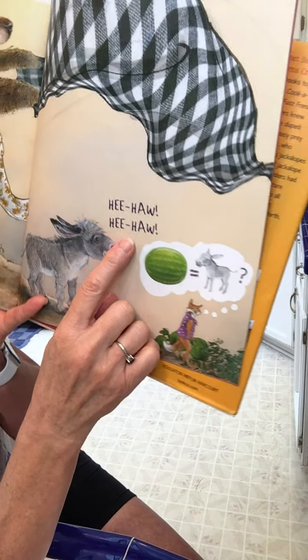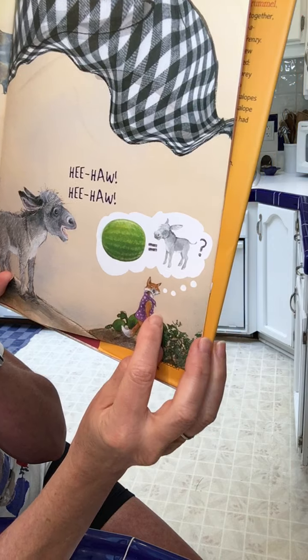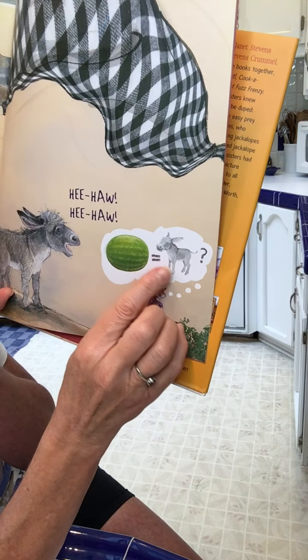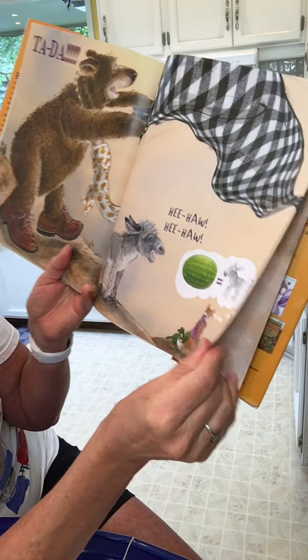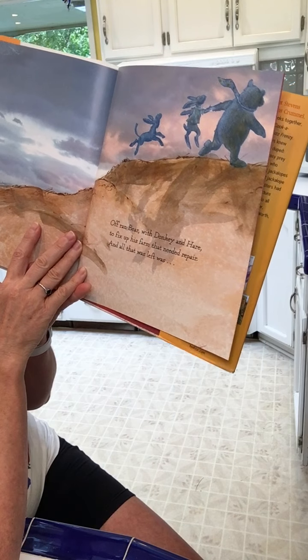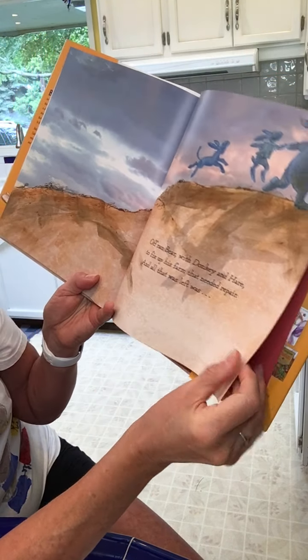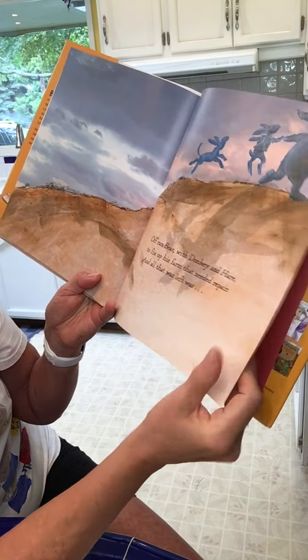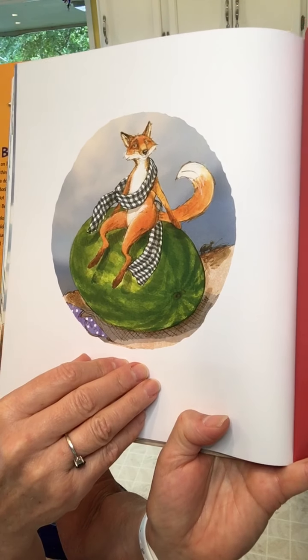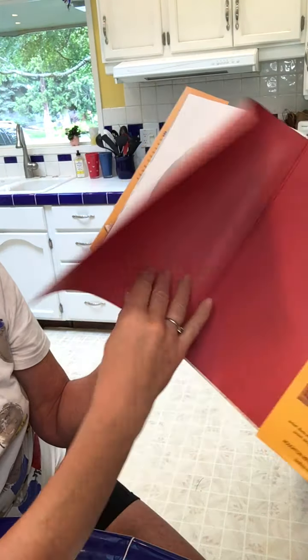Ta-da! Hee-haw! Hee-haw! He bought a donkey. Ooh, look at Fox's thinking bubble. Watermelons equals donkeys. Off ran Bear with donkey and Hare to fix up his farm that needed repair. And all that was left was dot, dot, dot. A tricky, clever fox on his donkey egg. And that is the end of the story.